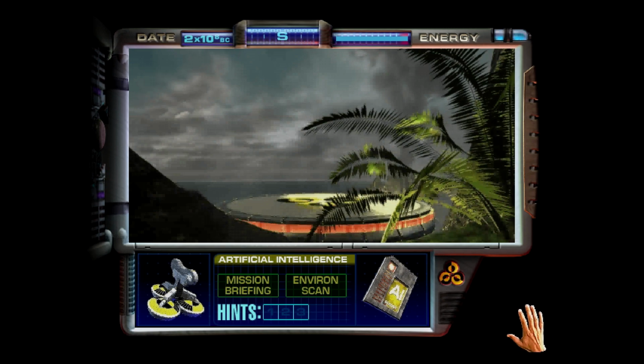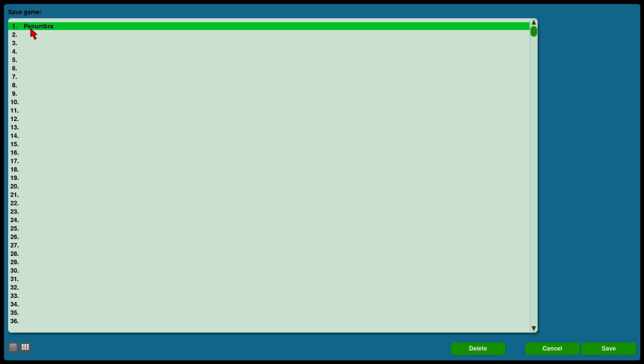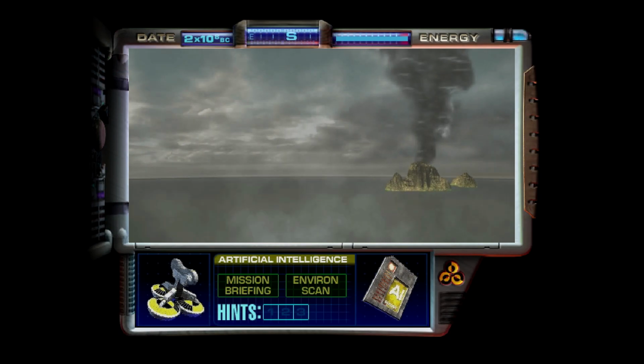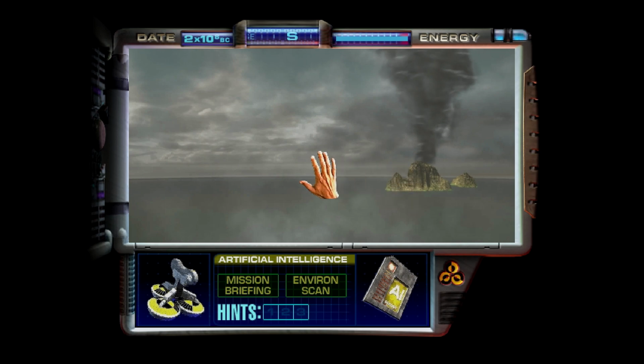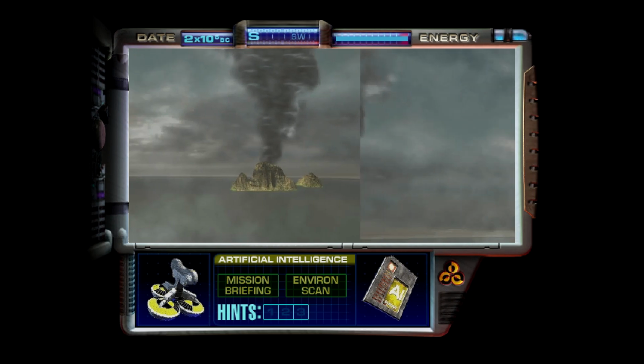Alright. Save time. Okay. Warning. You are currently 124 meters above the rocky shoreline below. Please exercise appropriate caution and dexterity. Okay. Uh-oh. Alright, back we go.